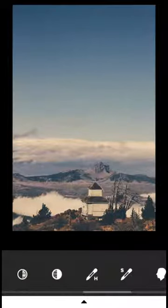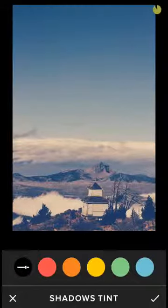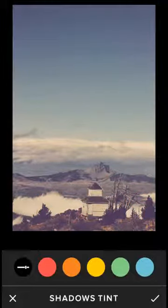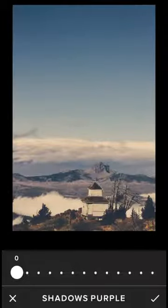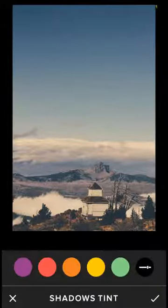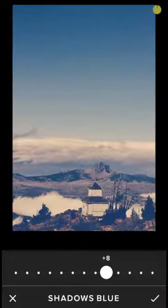And then let's do the shadow. Start with blue. Oh, that cleaned up that foreground quite a bit. It's too strong, but try purple. I think I actually like the purple better than the blue. See what happens when I turn it off. No, let's go back and do the blue. And we'll tone that down just a little bit.